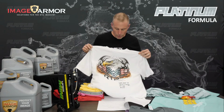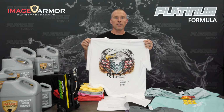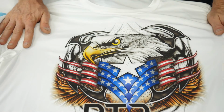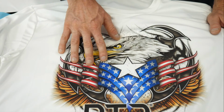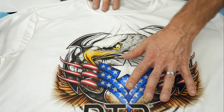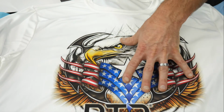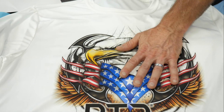But yeah, white poly is totally fine. That's with our light shirt formula on. We'll lay this out here so you can see it better. And the colors are super black and incredible. They look great. The prints wash really incredibly well when you cure the inks and everything correctly. It looks phenomenal. So yes, you can do that absolutely easily on most polyesters.